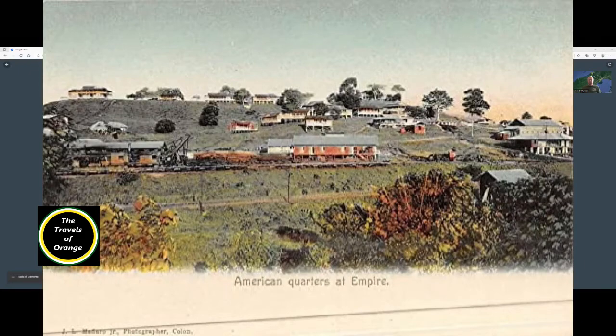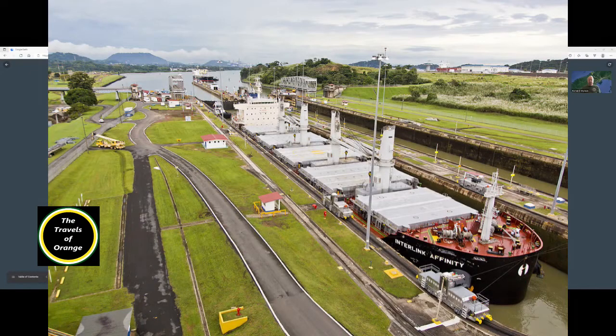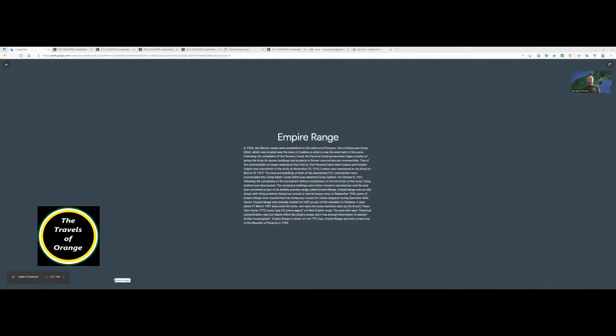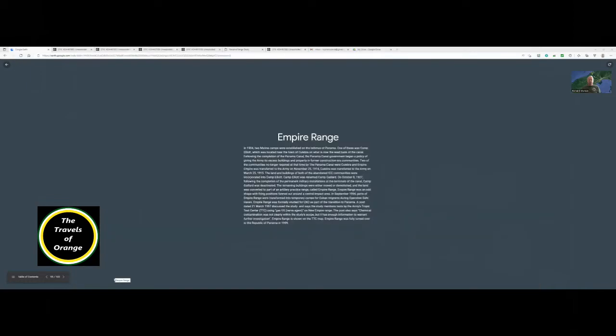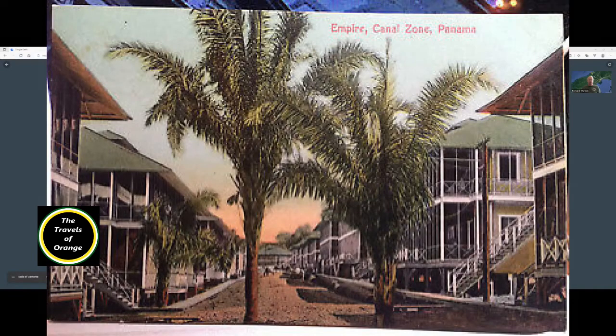Following the completion of the Panama Canal, the Panama Canal government began a policy of giving the army its excess building and property in former construction era communities. Two of the communities they no longer required were Culebra and Empire. Empire was transferred to the army on November 25th, 1914, and Culebra was transferred on March 25th, 1915. The land and buildings of both the abandoned construction era communities were incorporated into Camp Elliott. Later, Camp Elliott was renamed Camp Gulliard.